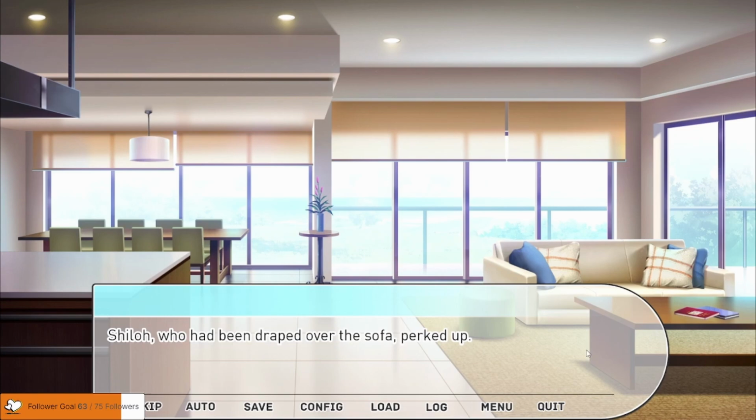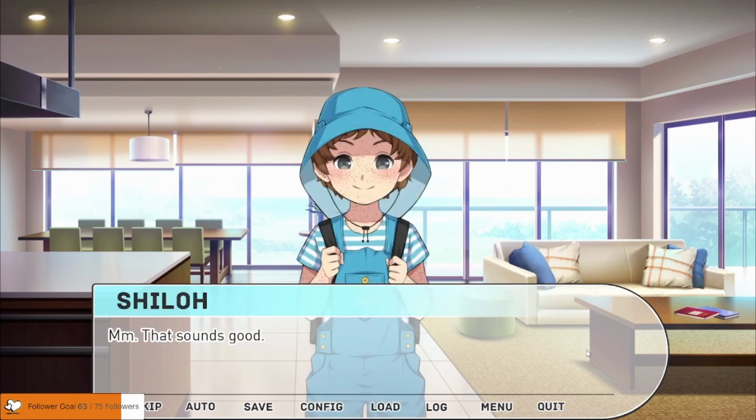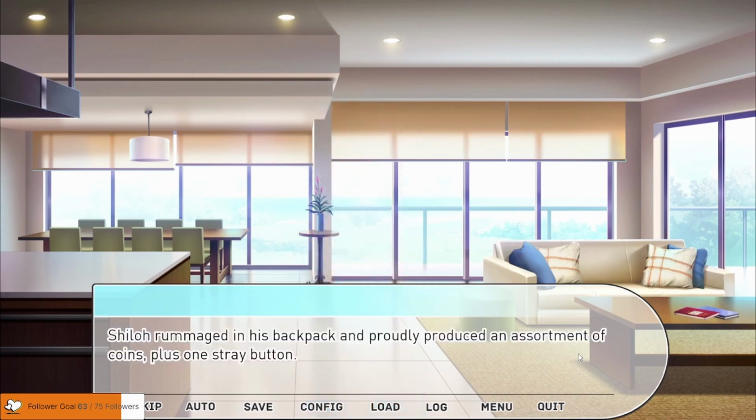Shiloh, who had been draped over the sofa, perked up. Do you have some? Do you have some at your house? Tell me right now that you have some. That sounds good. Yes, do you have some? We don't have any here, and I don't have any money. Oh, let me check if I have any. Please, wait.